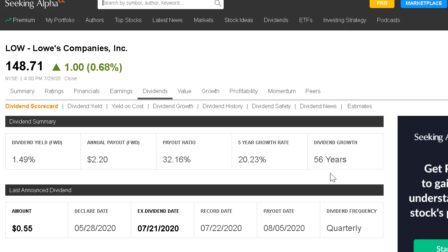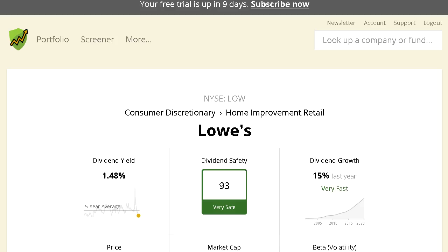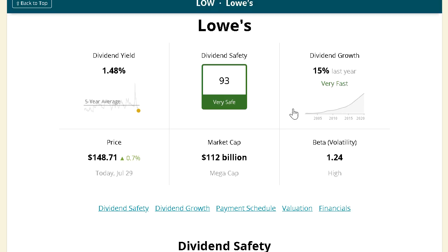There's only a handful of dividend kings on the market, and the fact that Lowe's can continue to grow that dividend for over 56 straight years, with such a low sustainable payout ratio, and can grow the dividend at such a high amount, just shows how well managed this company is, how good they are at generating more net income each and every year, and how strong this company can be. It also shows that Lowe's has a dividend safety score of 93, a very safe dividend.